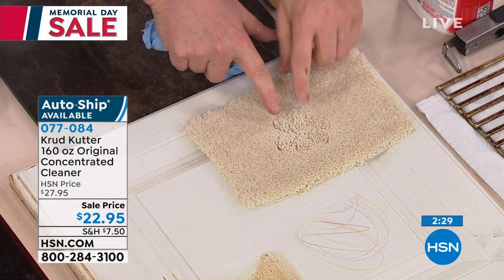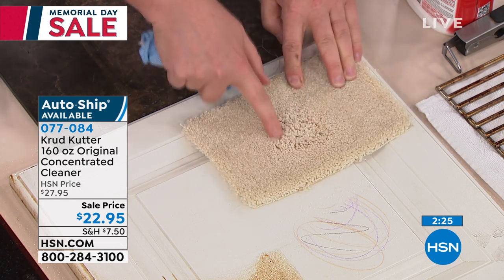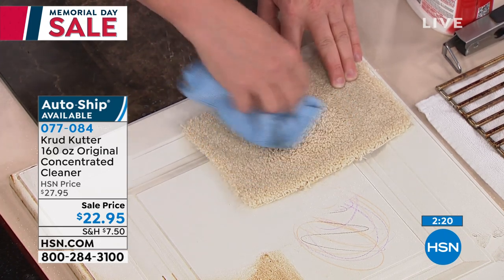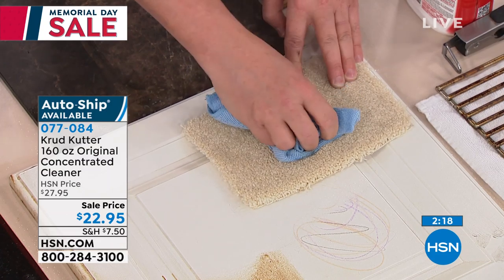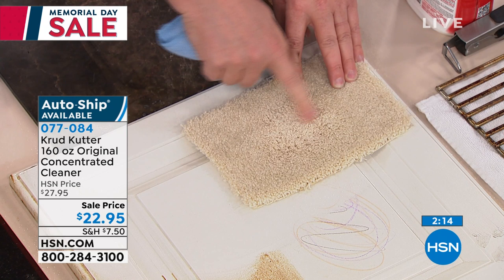Here's what you would do on a real mess: you're gonna leave that on there for a few minutes, let it really soak in, and then you're just gonna blot up that dirt and that grease and that grime, pick it right up. Typically, you don't rinse it or anything. Nope, you don't need to rinse, just blot it right up. And again, let it sit on there.